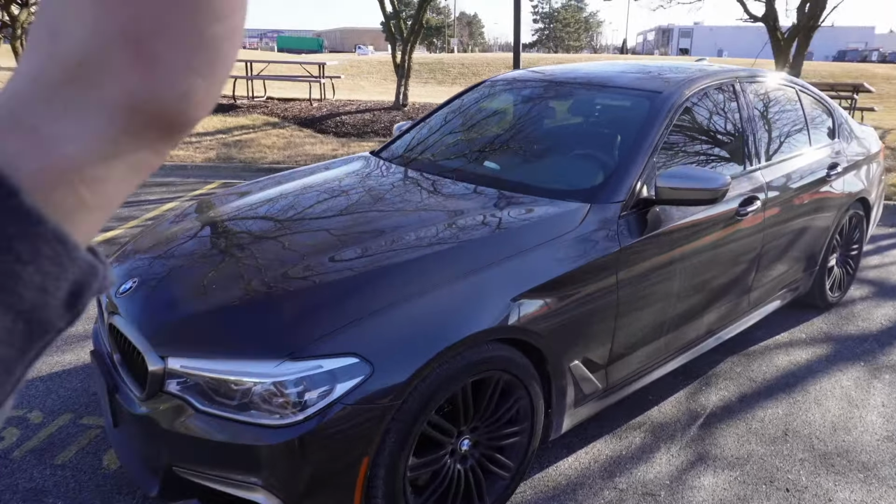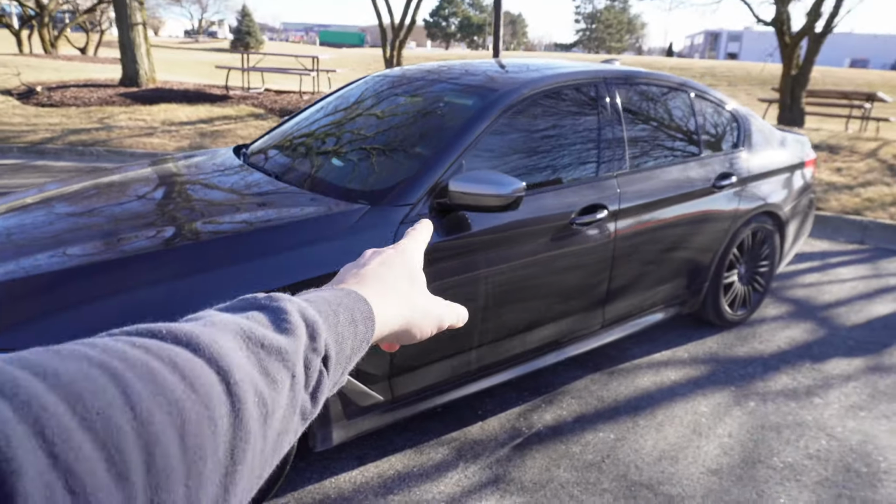Is this gonna cost me money though? Yeah, probably gonna cost me a lot of money in the long run. Actually, I got rid of a perfectly good, almost paid off car for a car that is known to have a lot of problems. So here she is in all her glory, the 2018 M550 with 93,000 miles on it.